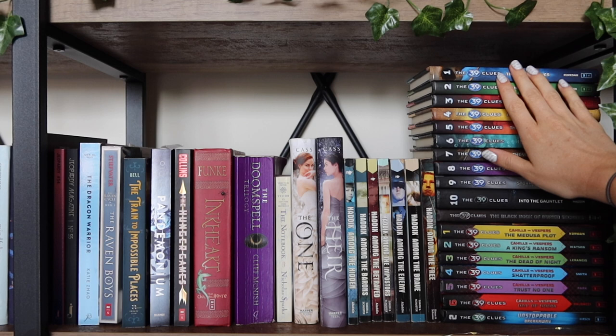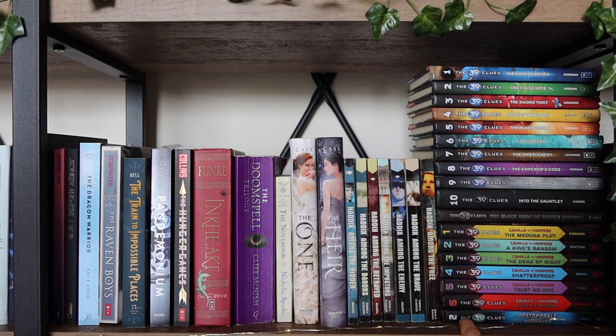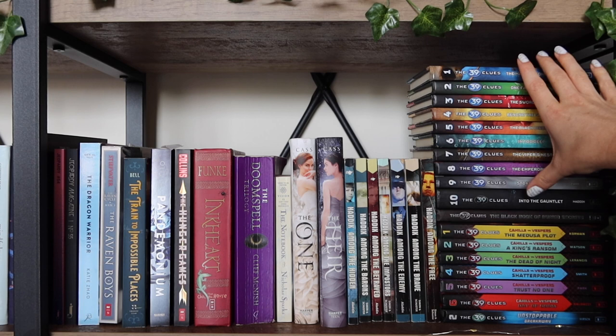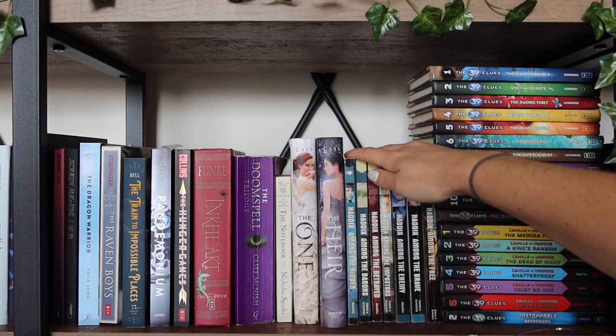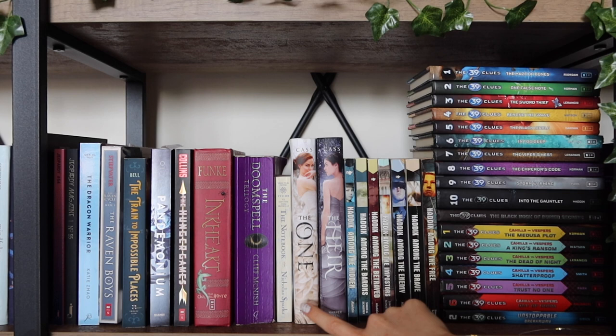I don't know where the first one in the Unstoppable series went, but it is for some reason not here. But I have the first 10 from the initial series, and then from the continuation, Cahills versus Vespers, and then Unstoppable, which is the next series after that. Then I have my Shadow Children series by Margaret Peterson Haddix. Absolutely loved these. I only have 2 books in the Selection series because I read them all digitally, and these I found at a used bookstore.